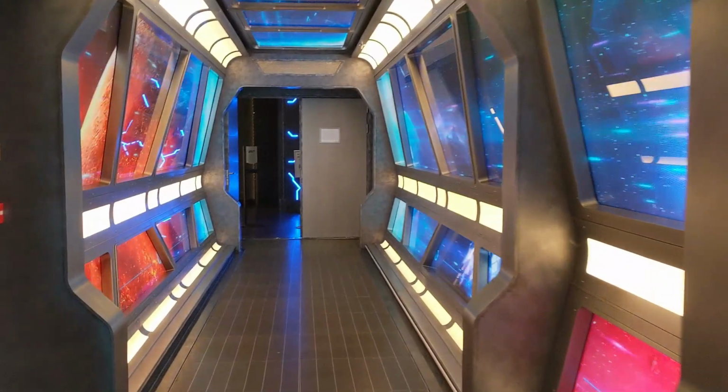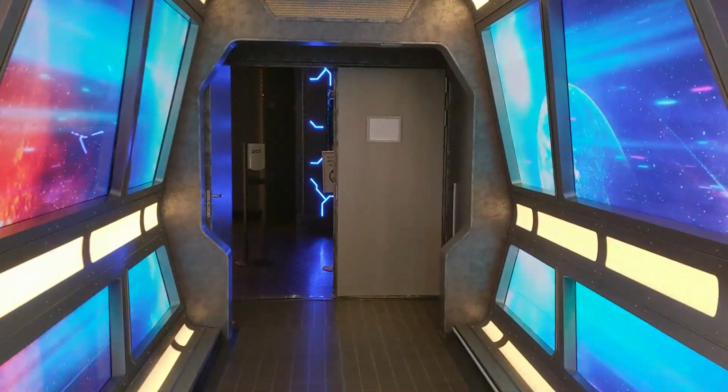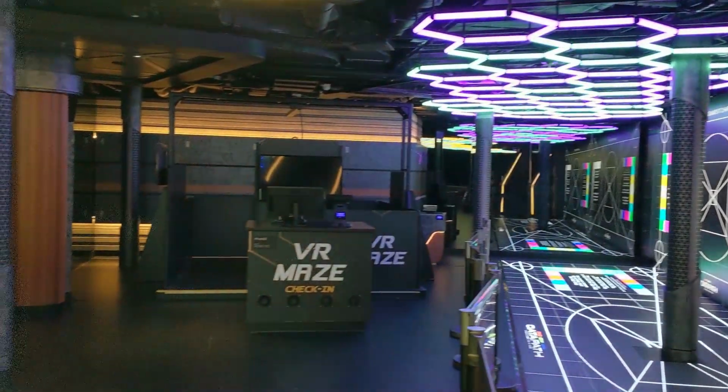Up to deck 17, we'll find Galaxy Pavilion. This is where all of your virtual reality dreams can come true. Everything behind these doors is an extra charge. For the virtual reality, you can pay per experience, a day pass, or a week pass. There's also a golf simulator. You can pay to use that.